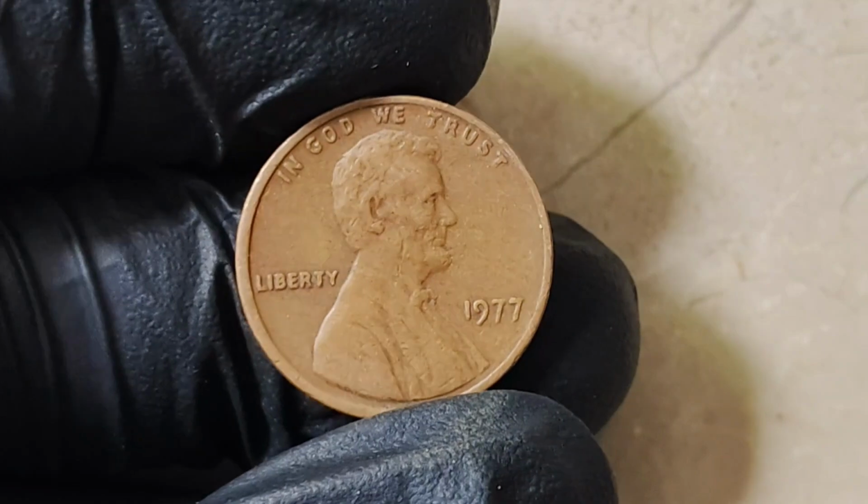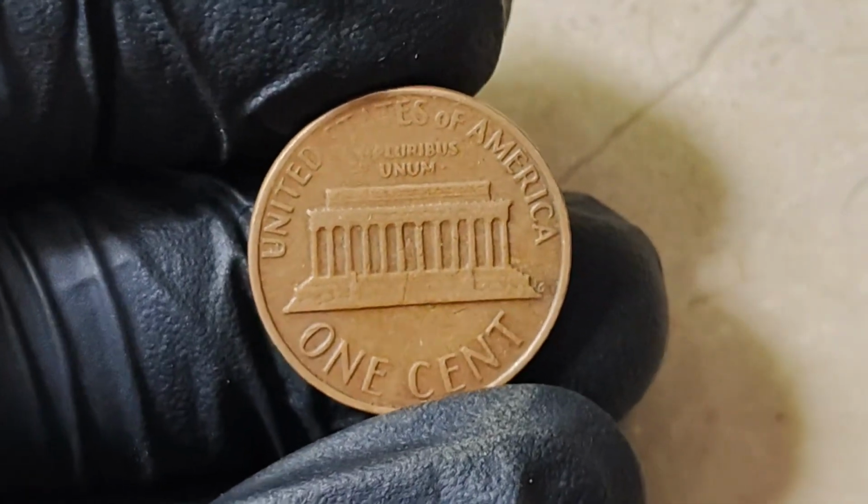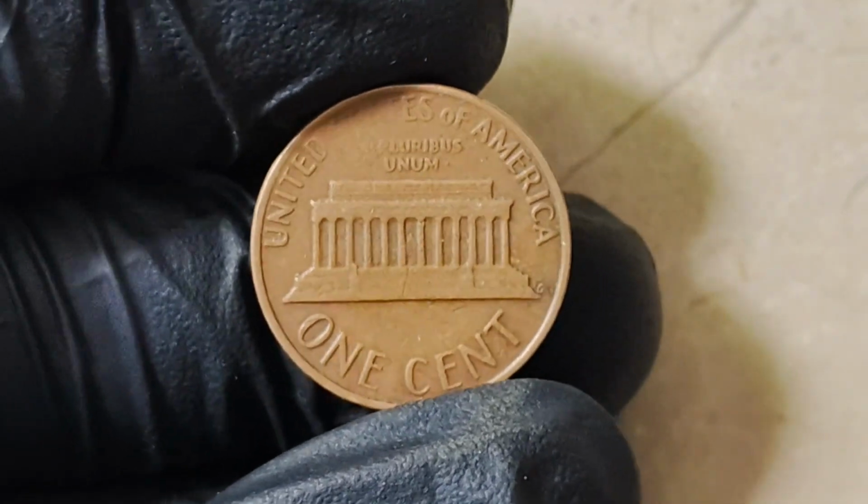Now, check Lincoln's shoulder and chest area. This is where the tiny die crack might appear, often looking like a hairline fracture or lightning shape. Even a faint crack in the exact right place can boost the value exponentially.